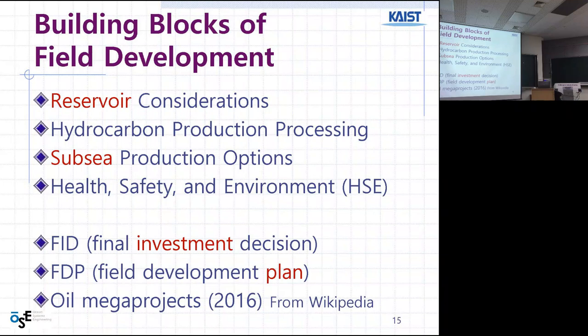Investment decision, this is a process. Final investment decision: okay, this field is economical, so we start. And then with the schedule and plan, the project is started.